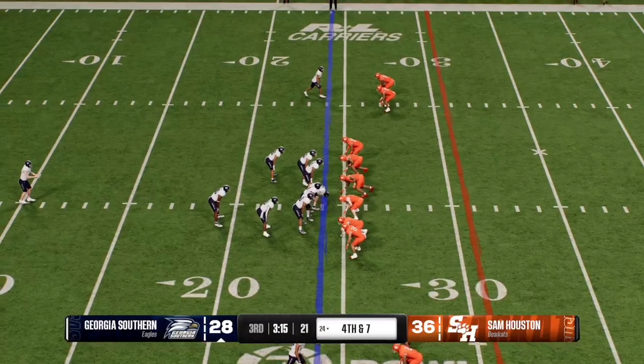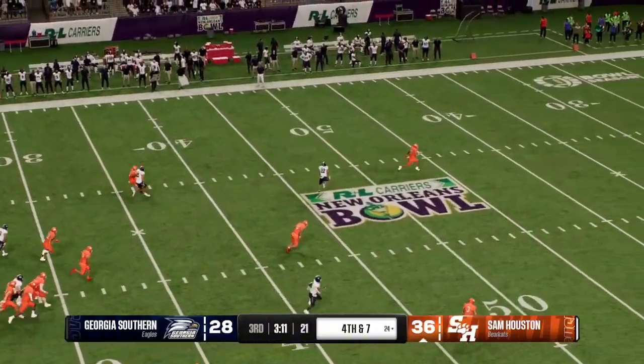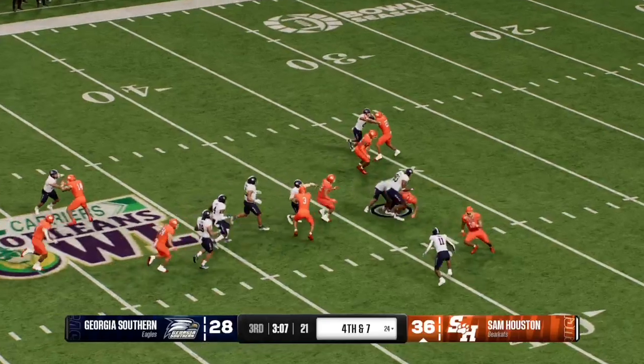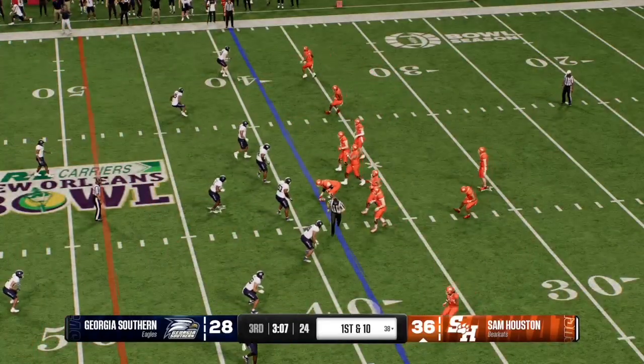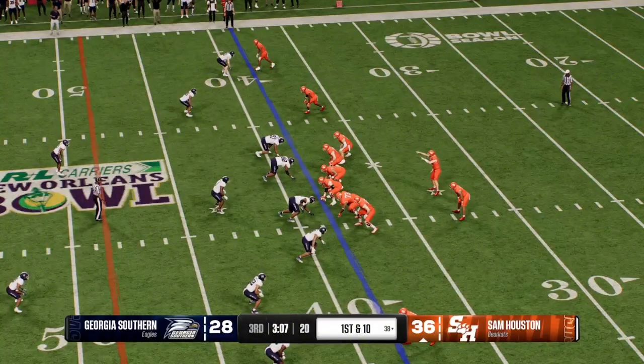Georgia Southern brings on the punt team. They're up to a half-dozen kicks today. Bringing it back, it's Allen. Coverage team gets the job done, and they'll mark him down at the 38-yard line. The Bearcat offense ready to go back to work.